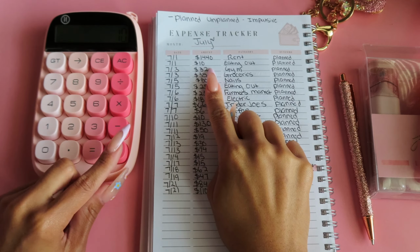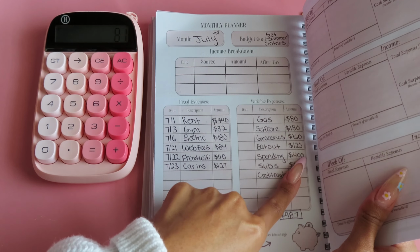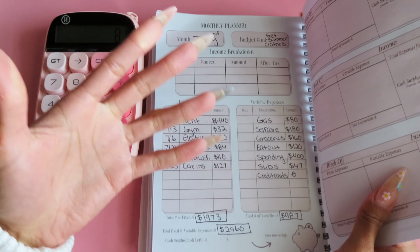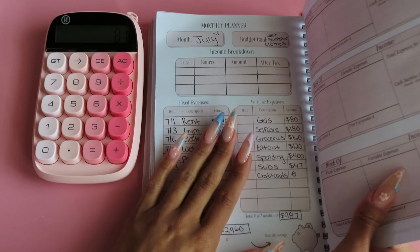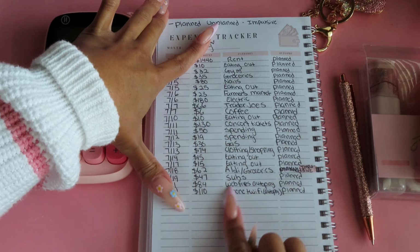Because I still want to stick to my budget for the month that I set, and I went over my groceries by $20, maybe I will stick to my eating out budget and adjust this to $100 for eating out, and then have this other $20 to cover my groceries that I went over. So you see how when you use your expense tracker, you can go through and figure out where you can make wiggle room. But if you're not expense tracking, you wouldn't know when you're going over and you need to make wiggle room.